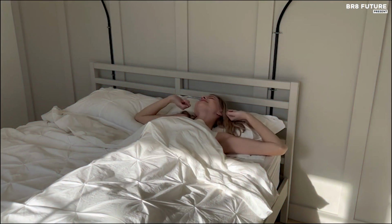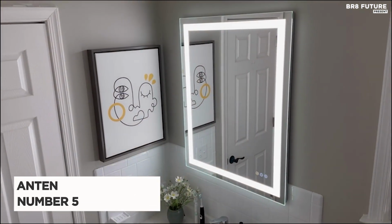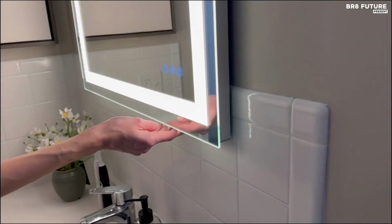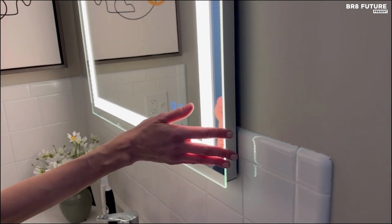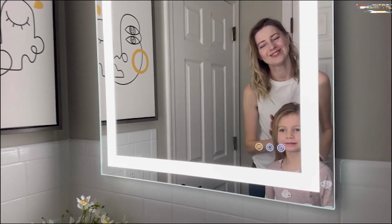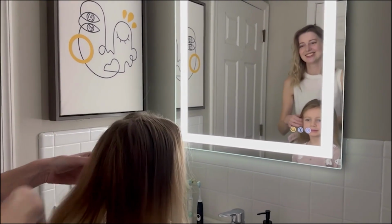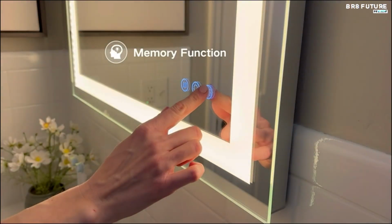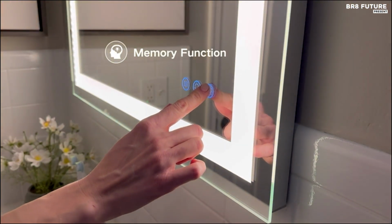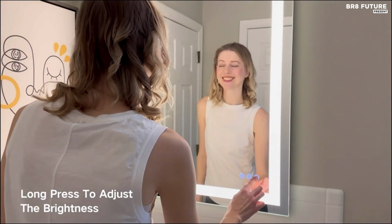Step into the world of luxury and sophistication with the Anten LED bathroom mirror, ranked as the 5th best smart bathroom mirror. This mirror is not just a reflection, it's an emotion. Immerse yourself in its adjustable color and brightness, offering 3 modes: cold white, natural white, and warm white, with stepless dimming. Whether you're preparing for a vibrant day or winding down in the evening, this mirror adapts to your every mood.